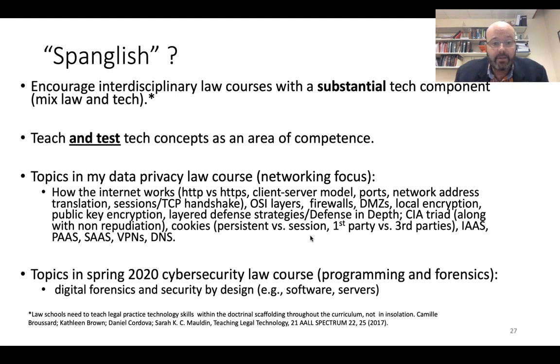And so I list a variety of topics from my data privacy law course. And of course, I've got a network security concentration in my academic background. And so that's what I'm focusing on here. And it fits pretty well. So I start off with how the internet works. And I'll talk more about how the internet works later in this presentation.